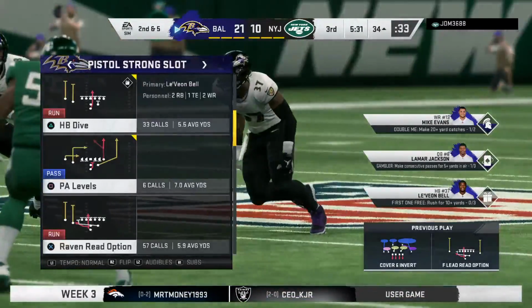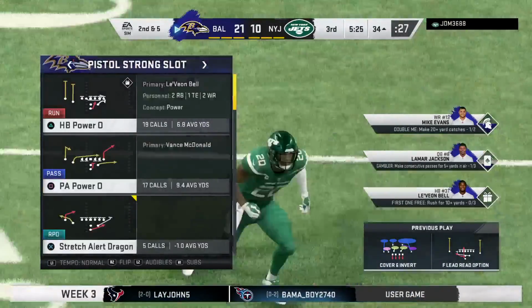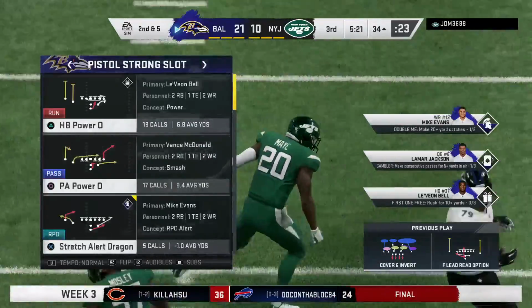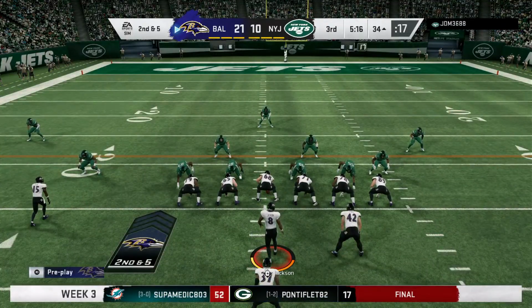Tough first half for him, unable to put up the numbers he's used to producing. But with a guy like him, you and I both know it just takes a couple of explosive touches for him to make an impact on this game and on the stat sheet as well. The first down run got 5. Here's 2nd and 5. Crunch time, defense.